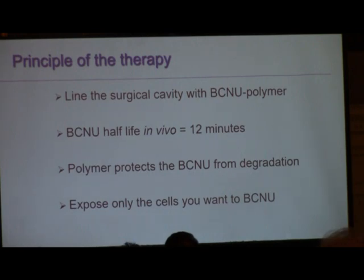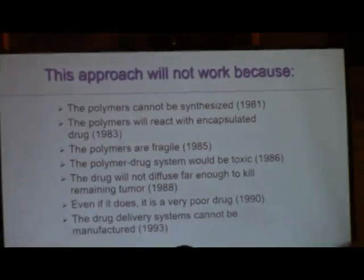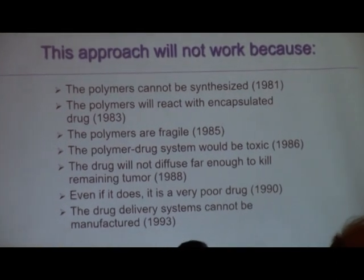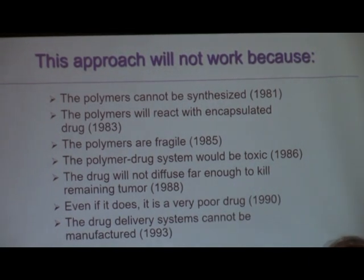So we came up with this idea, and of course, if you're a professor, you have to raise money. So we write grants, and we just did terribly. I entitled this next slide, "This approach will not work." When we first did this, the reviewer said the polymers can't be synthesized. But I had a very good graduate student, Howie Rosen. Howie later became president of ALZA, a big $12 billion company, and became elected to National Academy of Engineering, and he showed you could make them.